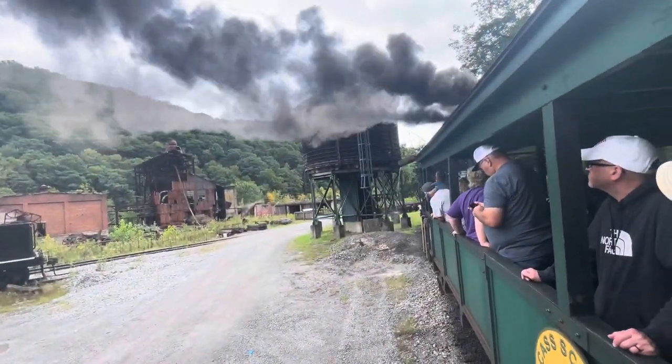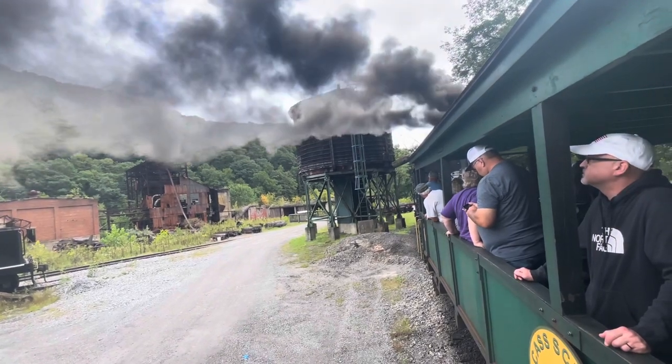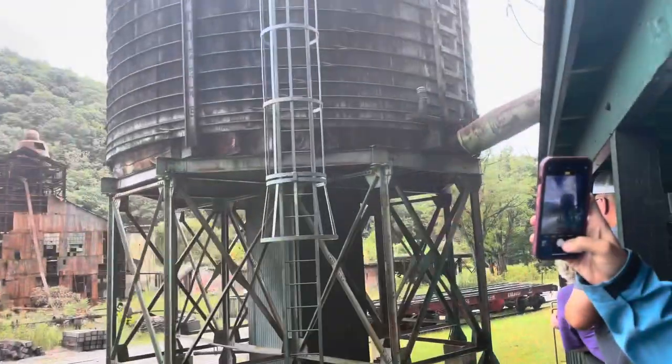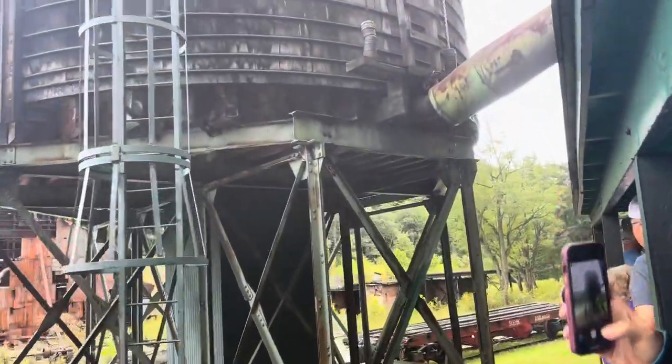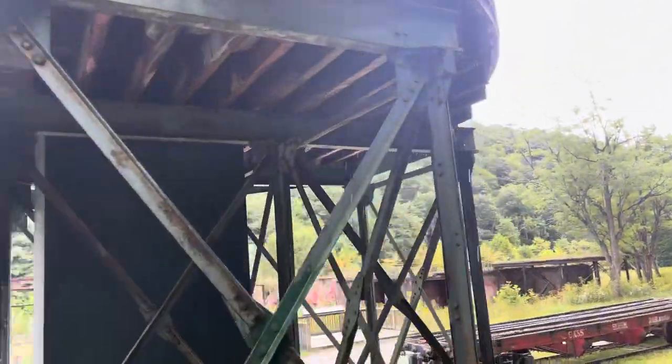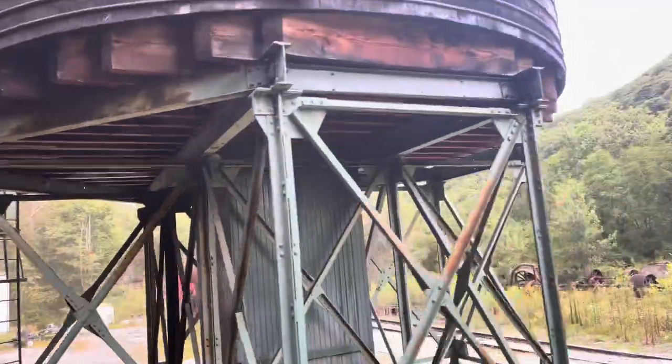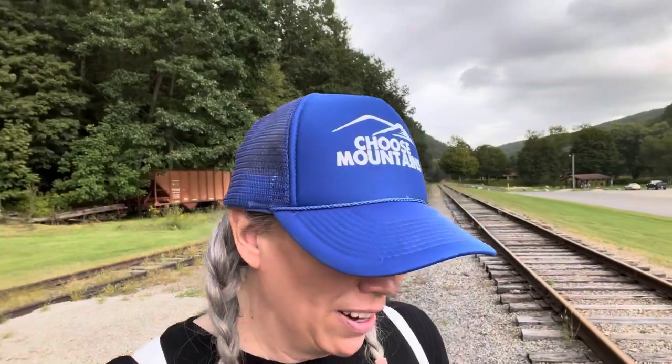Just stopping one more time for water before we head back in to the train depot. All right, guys, back to the very beginning where we got on the train. These are the tracks that took us up to Bald Knob. Man, was it extraordinary up there.